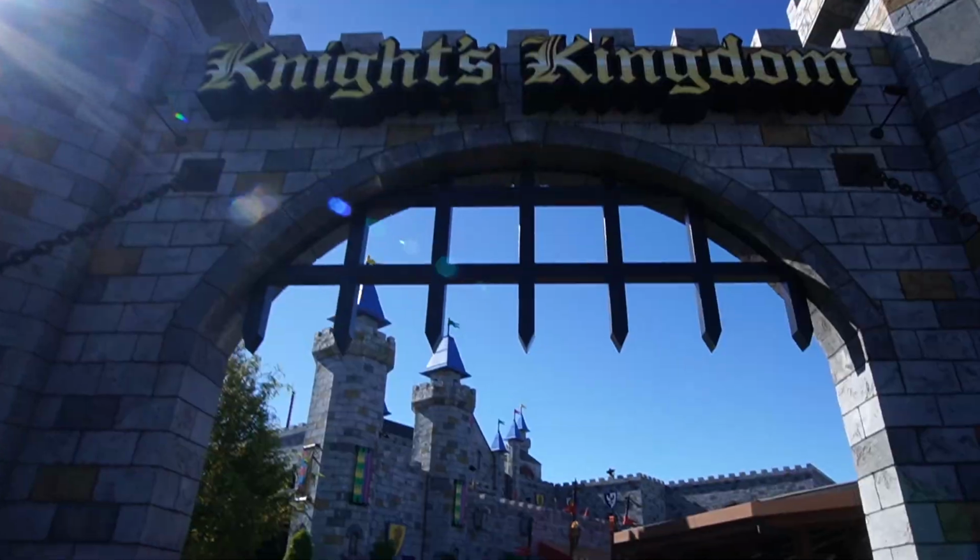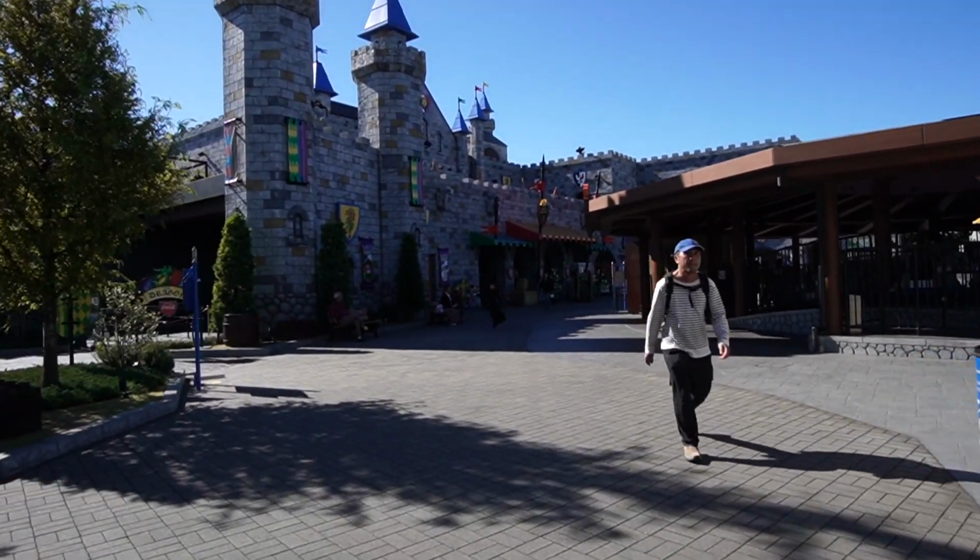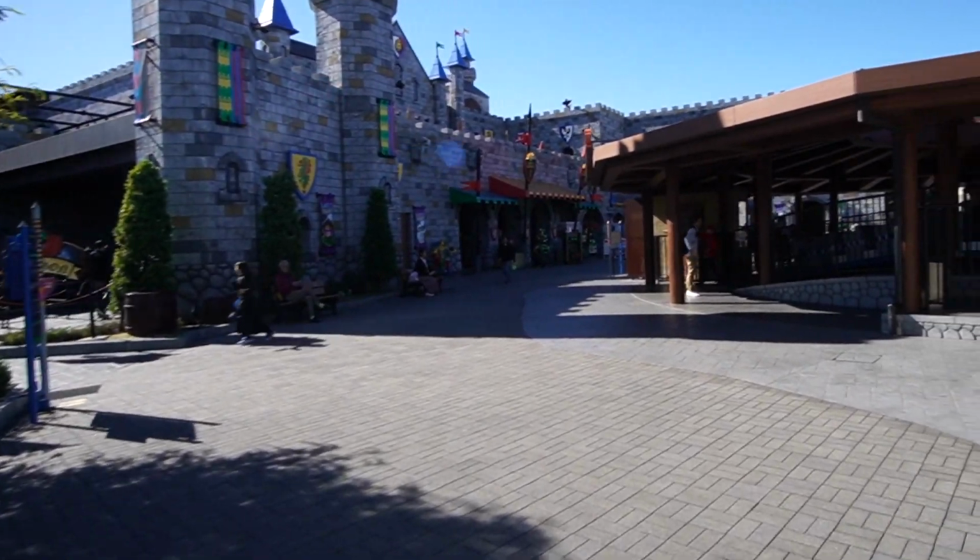Well, it's looking lovely today, so let's make our way in right now and head to our first ride, which of course has got to be none other than the Dragon roller coaster. I absolutely love this ride. We went yesterday, actually, we thought, you know what, we have to start off our day by doing this ride.